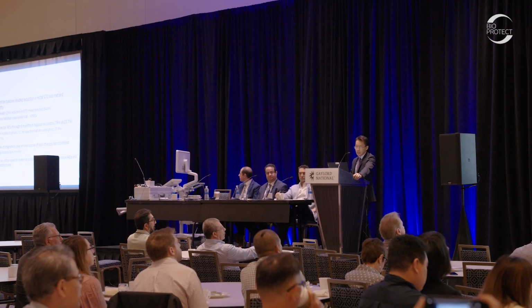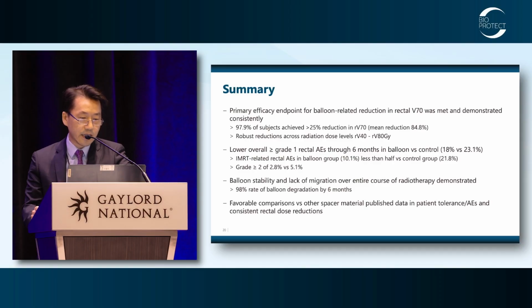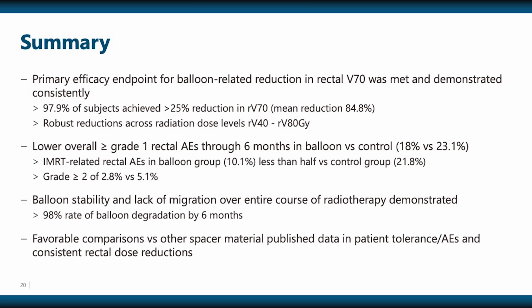The balloon was stable, there was a lack of migration, and 98% rate of balloon degradation by 6 months, and at least preliminary comparisons versus other spacer material is favorable in terms of patient tolerance and consistent rectal dose reductions.